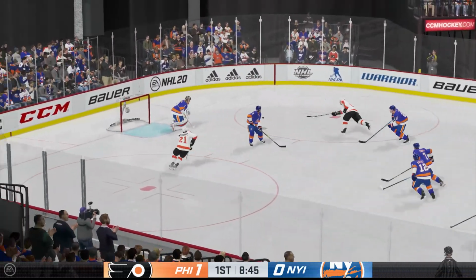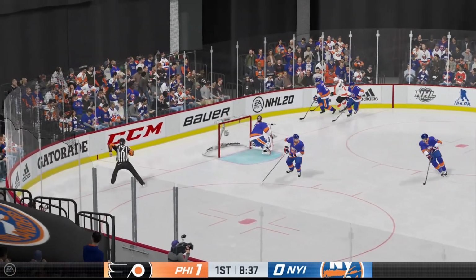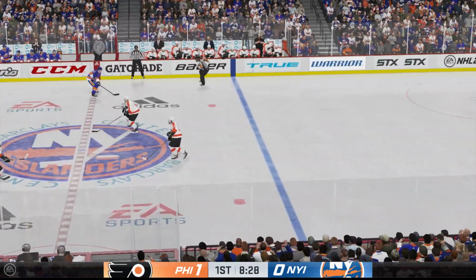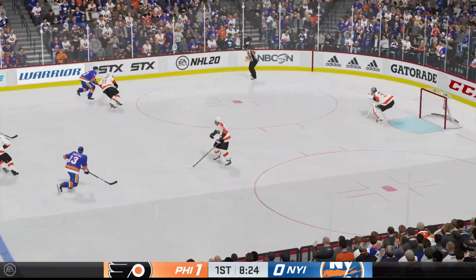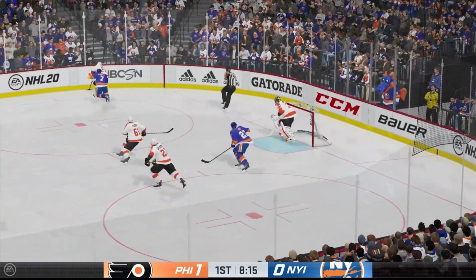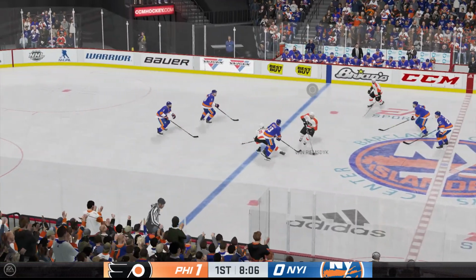Look out, a 2-on-1. Stopped by the goaltender. Pokes it away to stay on the attack. Quick feed to Eberle. Moves it to Lee. Into the offensive zone. Slides it diagonally to Letty. And that one's stopped. Pretty solid stop, and the puck goes into the corner to safety. Picked up along the wall by Giroux.